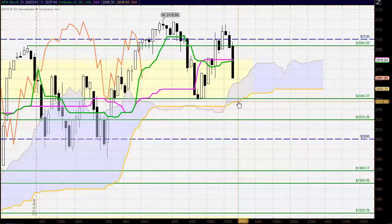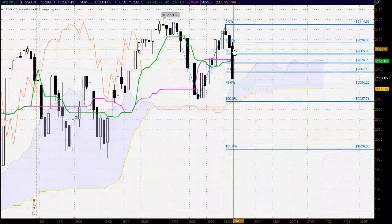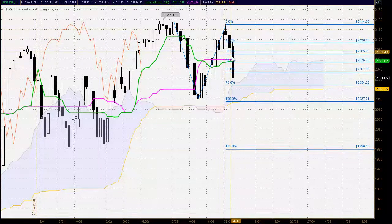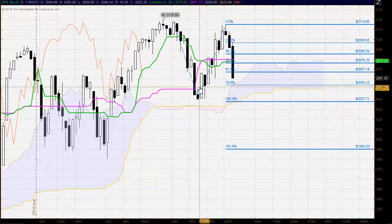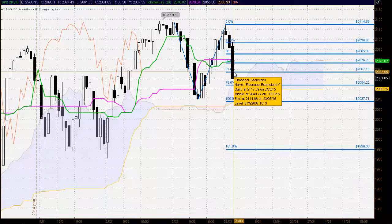Looking next at the Fibonacci extension tool, and here we're examining the relationship of the current first time frame downtrend to the immediate previous first time frame downtrend. And an important event today with the very large black body candle taking out the 50% level, taking out the 61.8% level in a bearish manner.